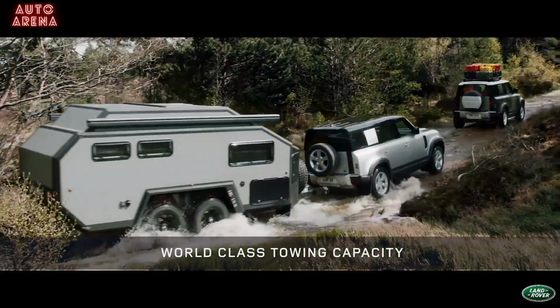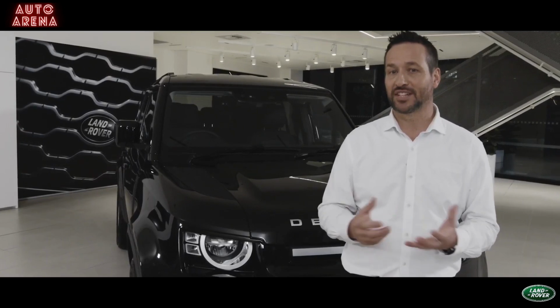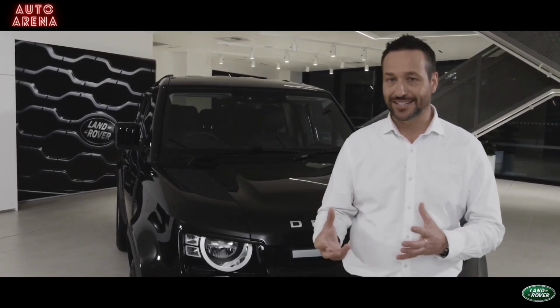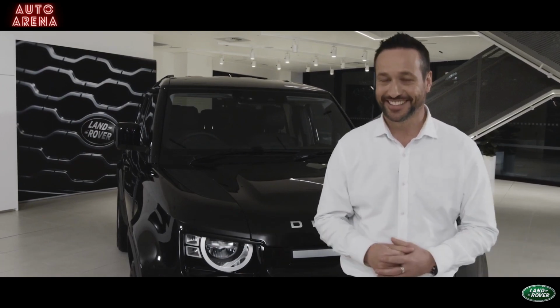You also have Terrain Response to set the vehicle up to match the demands of the terrain. Or you can option Terrain Response 2, which builds upon the standard feature, making it capable of automatically sensing the terrain and adjusting the vehicle to optimise capability. So it makes even a novice like me look like they know what they're doing.